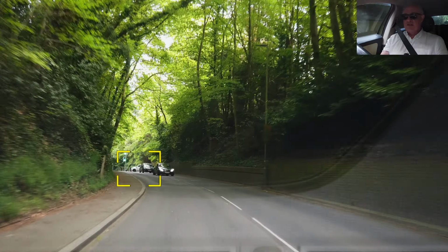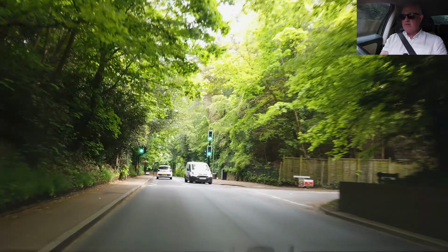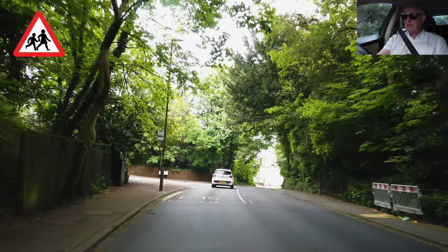Back through the avenue of trees. Don't we love an avenue of trees? Car at junction, deciding to come out, even though there was an oncoming vehicle, which didn't indicate to turn right, or did it? I can't remember. I didn't see it indicating.